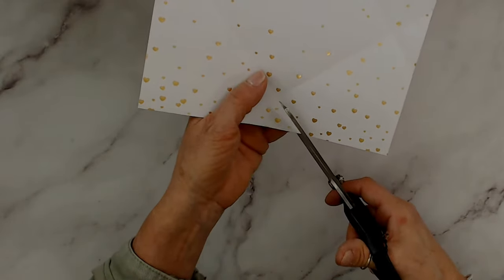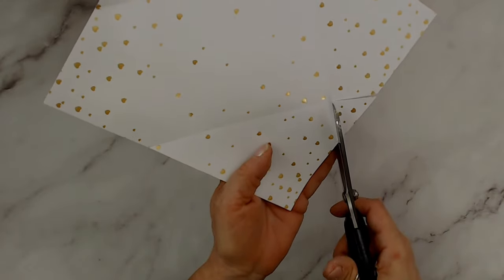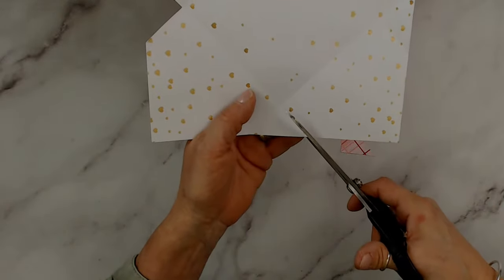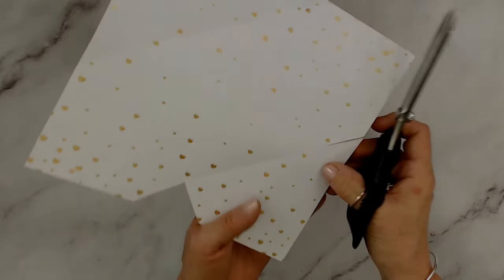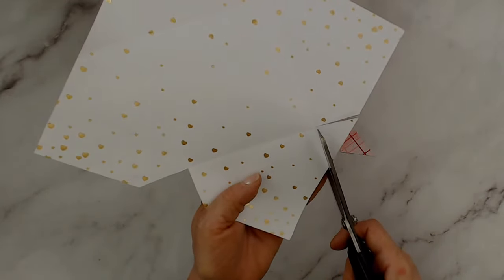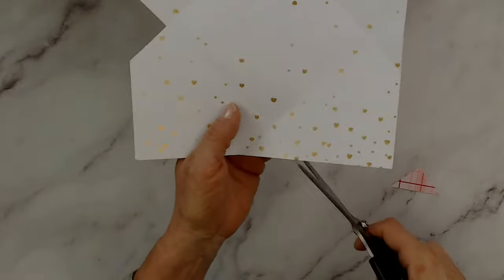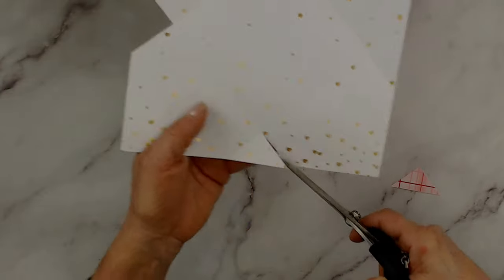Now, what you're going to do is cut those V. Cut and cut. And then we're going to come here. This will fit in a regular envelope. It's going to be a little bit smaller for the length, but it fits. Okay. I'm not doing a special envelope. I'm going to mail that in a regular envelope.